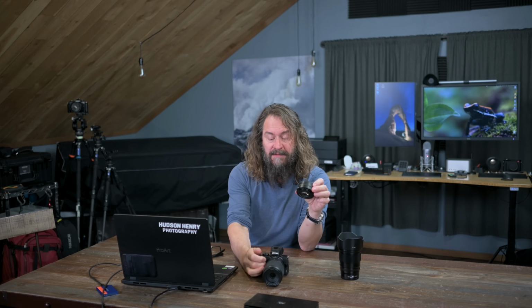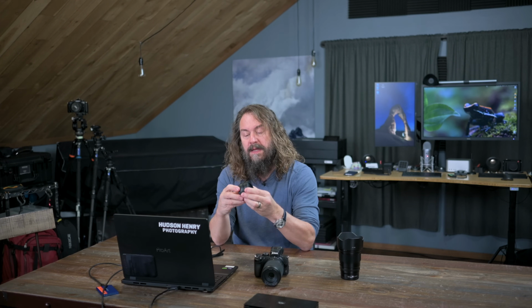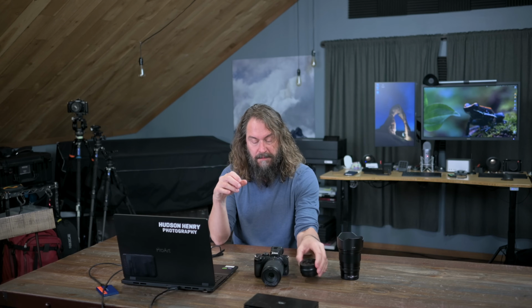Now another real benefit from this APS-C Nikon Z system is that there are some fabulous APS-C lenses aside from these kit lenses. I really like Nikon's 24mm 1.7, and the only reason I'm not holding it in my hand right now is it is on a Z30 that's just constantly set up to do these videos in my studio, and I'm recording with it.